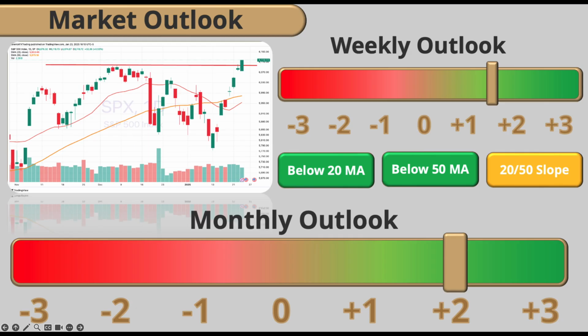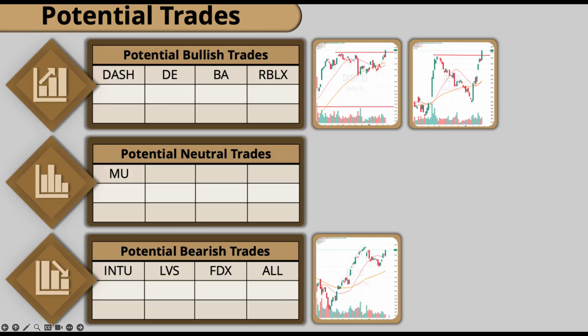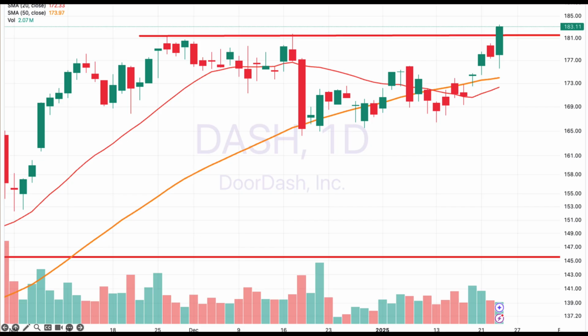Now, if you go with the market outlook, again, we are still at +2. Based on today's market close, it does look more bullish. So I think we want to be more on the bullish side, but at the same time, just keep a close eye on the relative strength and weakness and have a balanced approach. So I have some longs and some shorts and one sideways play. Let's just start with the bullish ones here.